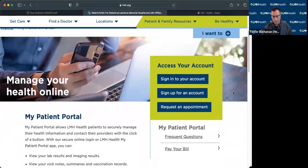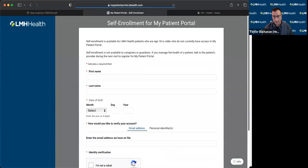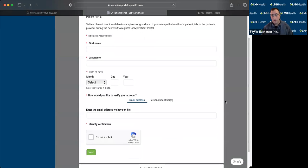There's a few links over here on the right-hand side where I can sign in if I've already got an account. If I don't have an account yet, I can click the sign up for an account and start that self-enrollment process. The information I provide here has to match exactly what LMH has on file for you. So name, date of birth, and the email address all have to match so we can link you up properly and make sure we've got you linked up with the right account in our system.